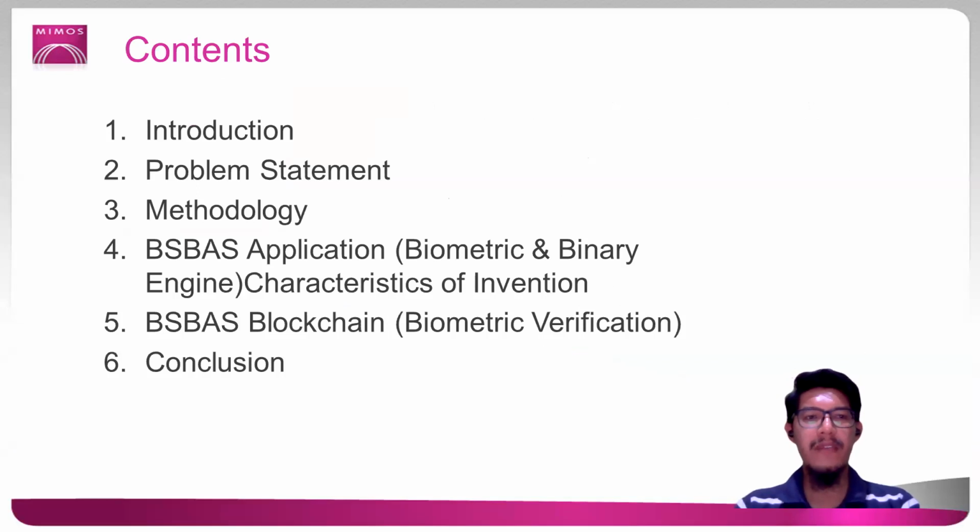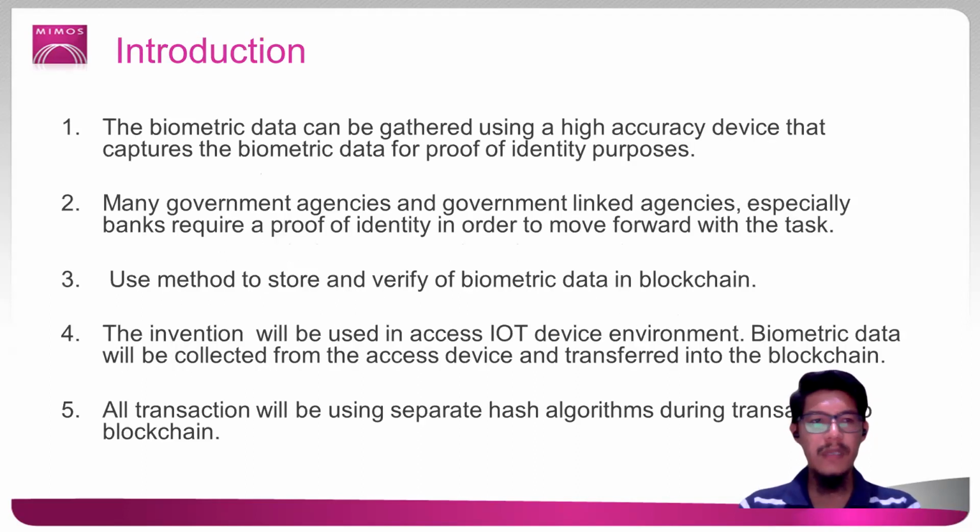Let me go to the content first. Number one is the introduction. Second, we will go to the problem statements. And then we go to the methodology. Our core parts are 4 and 5: the BBAS application, which is the biometric and binary engines, and then number 5, BBAS blockchain, biometric verification using blockchains. And then we go to the conclusions.